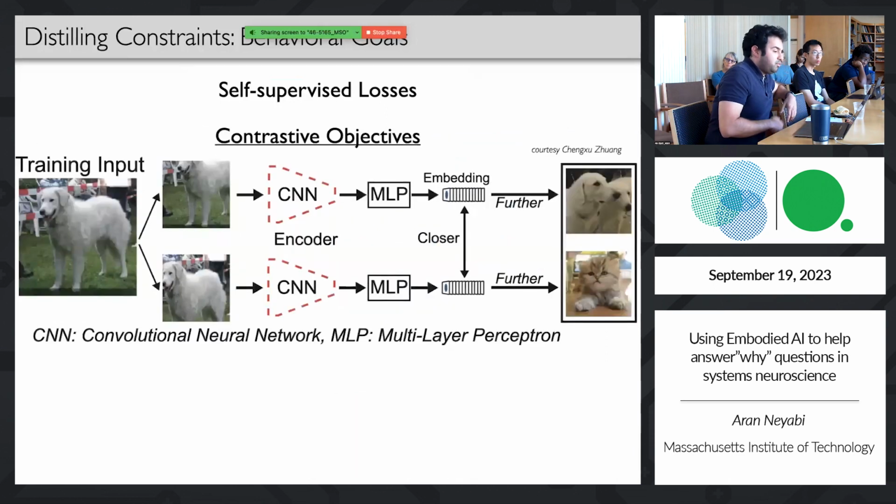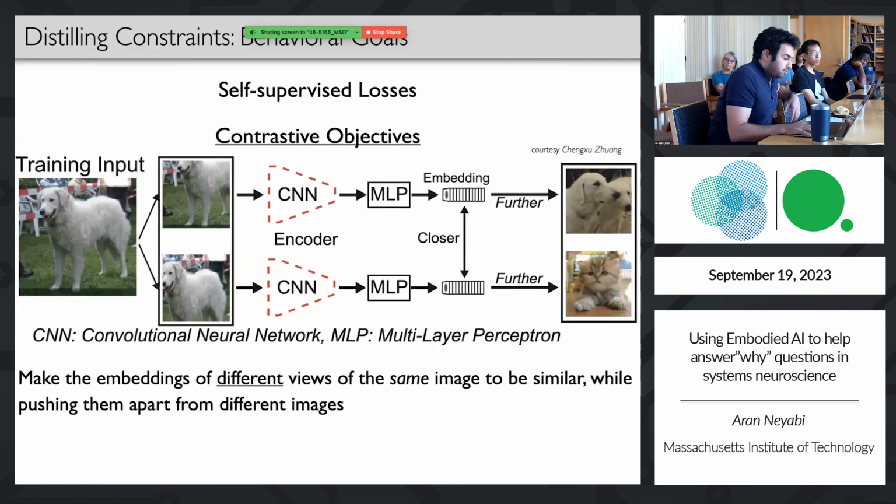But around the time we started, this class of contrastive objectives had just very recently come on the scene, where the basic idea is, for a single image, to contrast multiple views of the same object, push those representations together, and push them apart from negative samples from images of different objects. And that's the basic idea. This is going to be the main set of self-supervised objectives that is going to be useful.